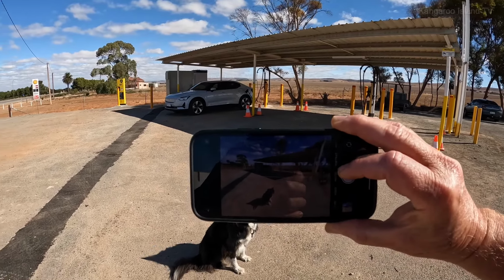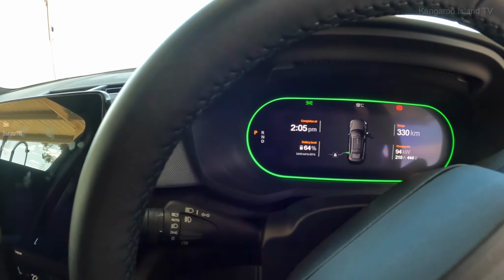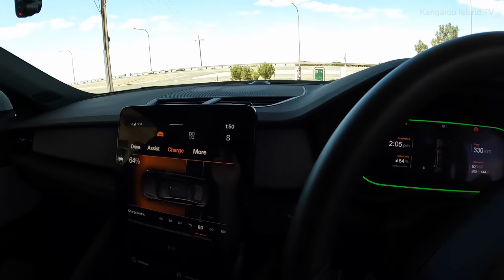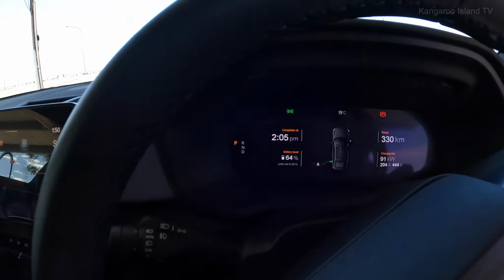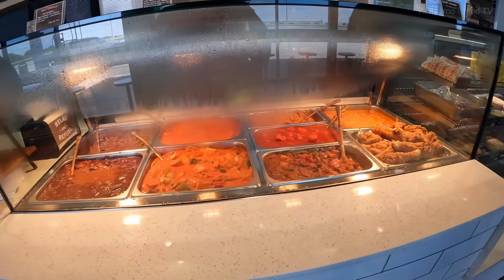Free. $150. So 15 minutes roughly. Getting 90 kilowatts, 92 kilowatts. Now I heard there are really good curries here, so I might just go and have a wander in and check it out. See what it says.